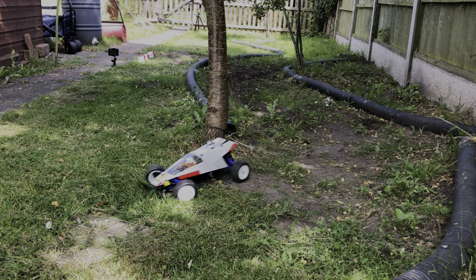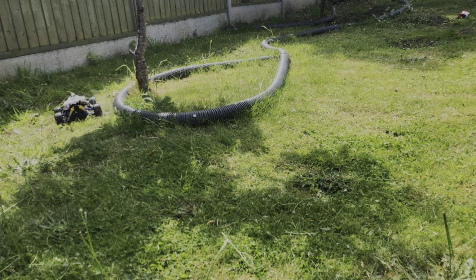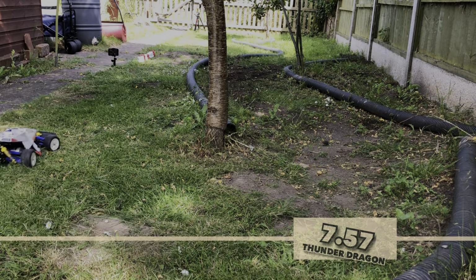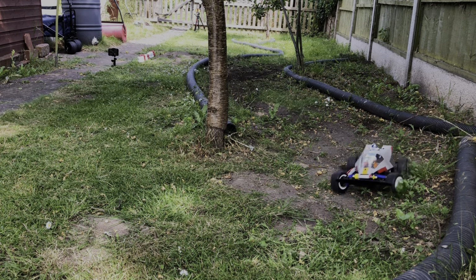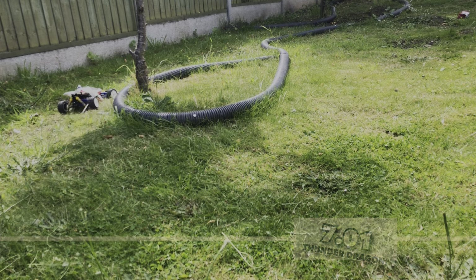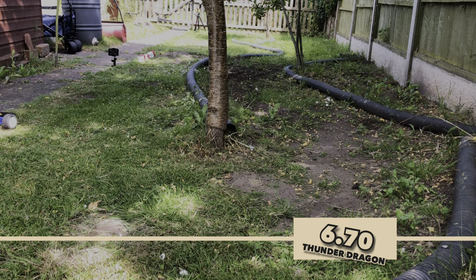Can the 2023 winner do better than we saw with the Tamiya Hotshot in the last set of laps? Off to a reasonable start, 7.57. This one seems to take that jump a lot better than probably any of the cars have done so far. It just looks so clean when it lands and kicks on. That's not a bad lap there, 6.7.